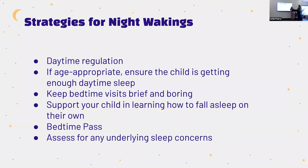That way at night, they're laying in bed, and they think, do I want to go wake up mom again for another hug for the 5th time? Or do I want to save my pass because then I get to go to Sky Zone in 2 weeks, because I saved up all my passes for 2 weeks. So it gives them something to think about a little bit more rather than spontaneously getting out of bed.